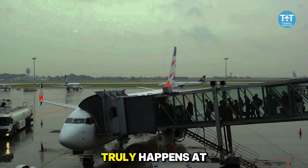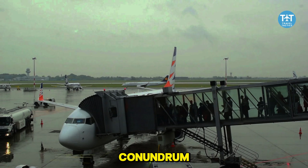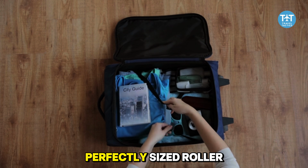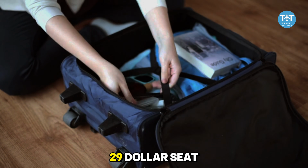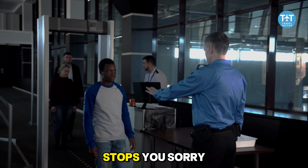Let's explore what truly happens at the gate. First, the $100 overhead bin conundrum. Imagine boarding a crowded flight out of JFK. You possess a perfectly sized roller bag, carry-on approved, but opted not to pay the $29 seat upgrade. As you navigate down the jet bridge, a gate agent stops you.